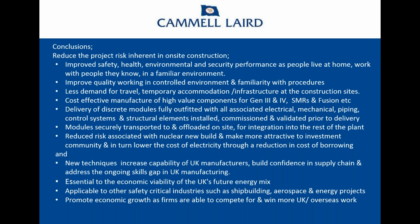We know the quality of that in a controlled environment. Again, a building that's been purpose-made is better, and it's linked with people who understand the procedures. There's less demand for travel and temporary accommodation and infrastructure at the construction site. I can't emphasize that enough, the devastating impact that can have on a local economy.